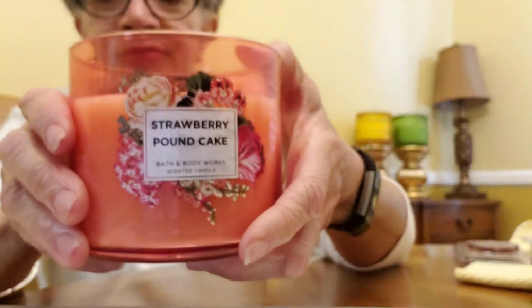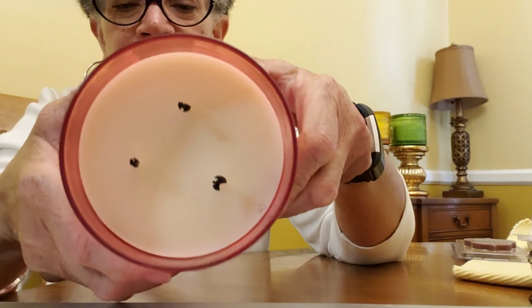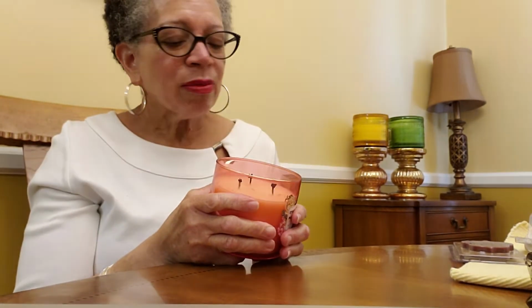Okay. All right. So another one that's been a hit with Bath and Body Works, strawberry pound cake. And as you can see, I burned this one. It's burning clean. But I've already burned 1 or 2, I don't know. Fresh strawberries, golden shortcake, dollop of whipped cream. You know what this reminds me of? A combination of some fresh, juicy strawberry ice cream and some pound cake. Yes, strawberry pound cake. But it reminds me of eating ice cream and pound cake.